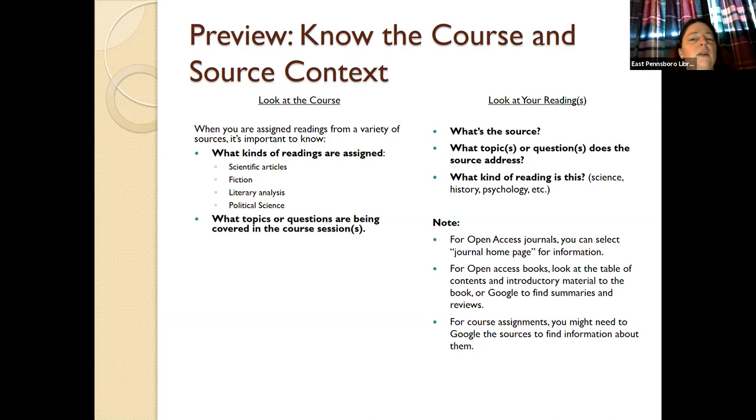There should be a site for the journal itself. If you Google the journal, they should have a homepage that at least tells you what the purpose of that journal is. Books won't have their own homepage, publishers do, right? But you can find information about those books by Googling. You can find basic information like table of contents from a place like Amazon or Google Books. You can also probably find a basic summary on a site like Amazon. And you might even be able to find some reviews somewhere that can help you.